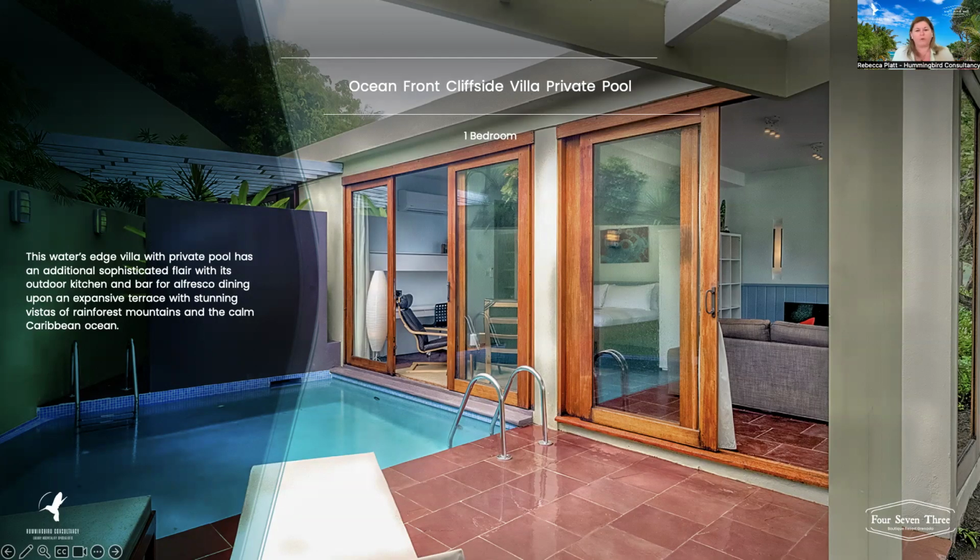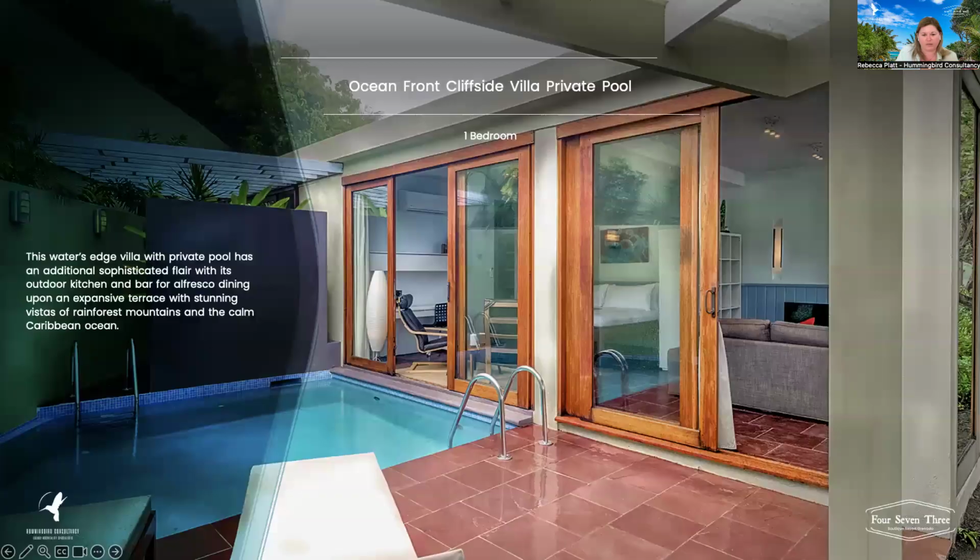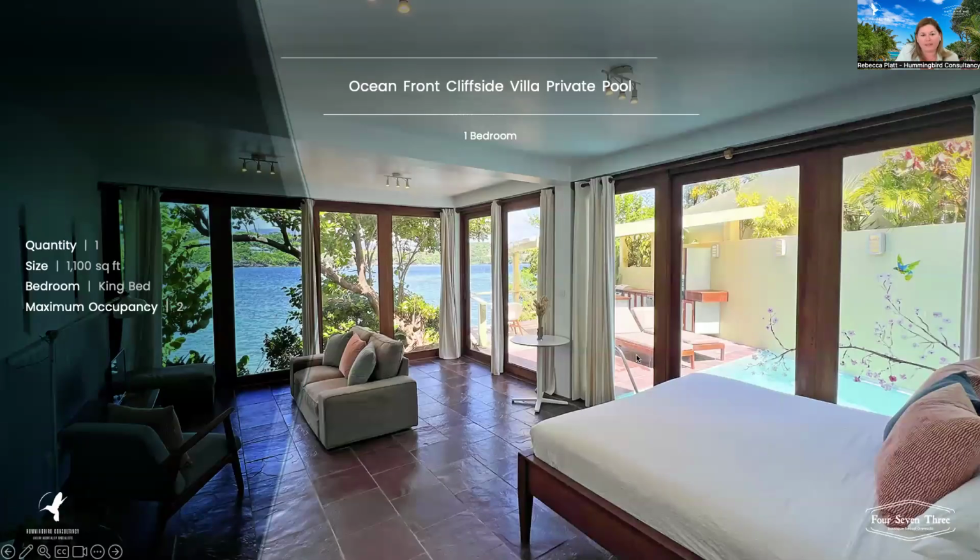It's hard to take a photo of it because the pool's on the right hand side there, so you can see the bedroom suite is here. And if I go back to this one, you can see the pool is here, but the water's edge is here. So when you're in the pool, you look out over the area where the water is, so the water's in front of you as you're in the pool itself.